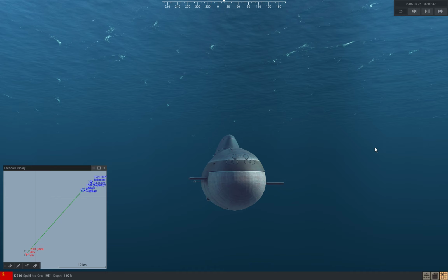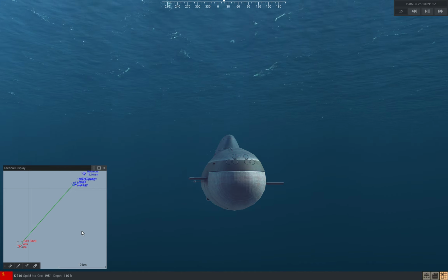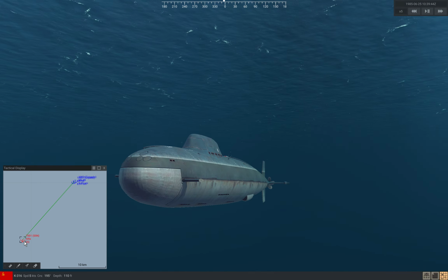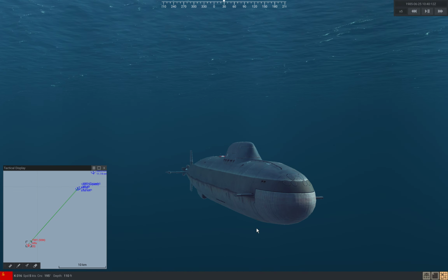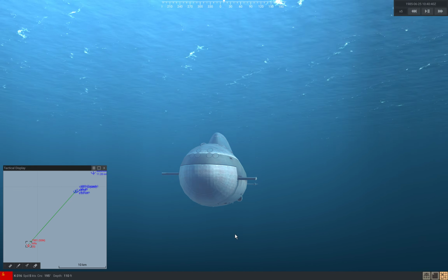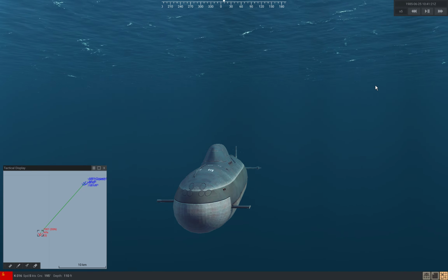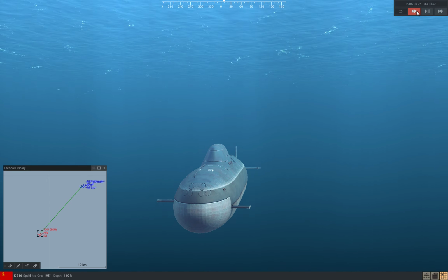Let's speed up time to see what he does. We can still hear him. Those torpedoes are going in quickly. He does not know they're coming. He would not have heard them, hopefully. Within 8 nautical miles, he hasn't done anything yet. He will not hear them until they go active. Once they go active, he's going to panic and flee.